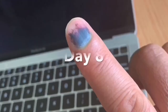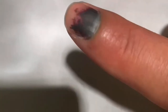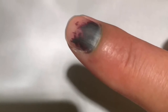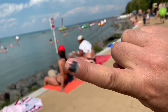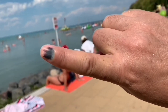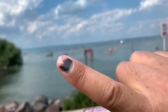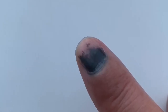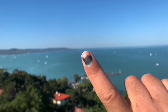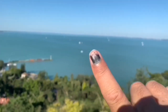Day number eight. No change is observed today. Day number nine. Day number 10. Day number 11. I haven't felt any pain during the day. Nothing's changed since yesterday. Day number 12. Day number 13. Day number 14 and day number 15. Nothing's changed actually during these days.